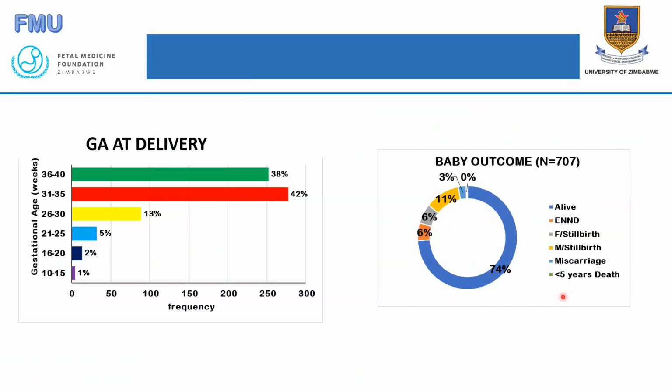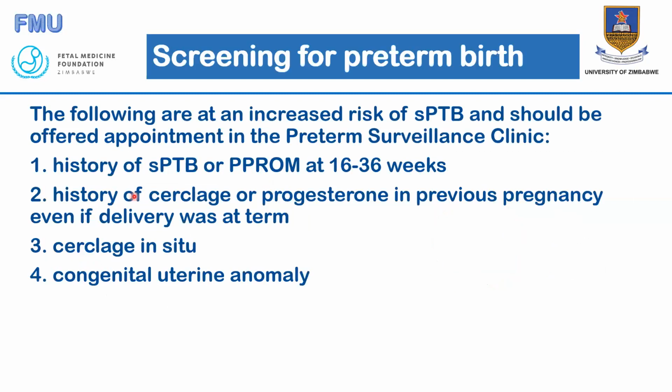This is just data that we got outcomes on from our database. Out of about 707 of those whom we've seen, about 80% of them delivered after 31 weeks, but still the percentage of those that delivered at less than 37 weeks is greater than 50%, which we want to reduce. We want to move these 20% to at least above 31 weeks, so that if they can have at least 1,000 grams, their survival rates will also increase, as previously discussed.